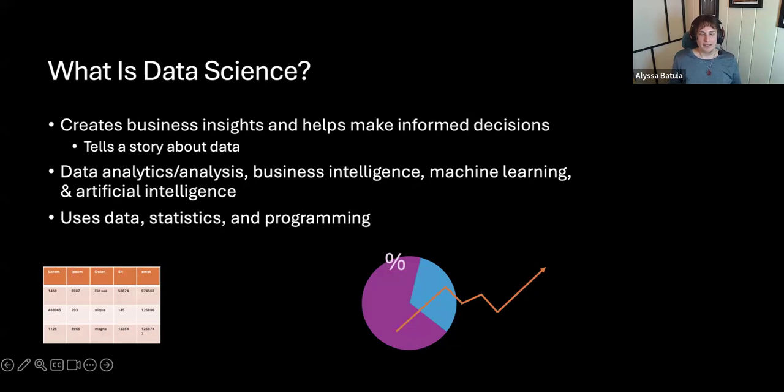And then finally, data science uses data and statistics and programming to try and achieve these goals. And I'm just gonna really highlight the data for now. We're gonna come back to that later, but the data in data science is very important.